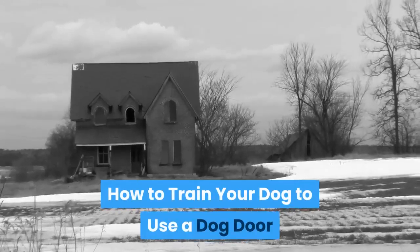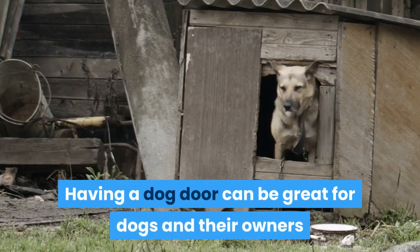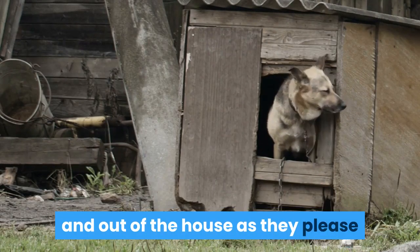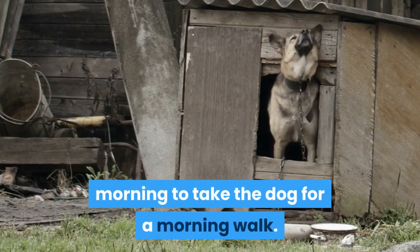How to train your dog to use a dog door. Having a dog door can be great for dogs and their owners because they give the dog a bit more freedom to go in and out of the house as they please, and owners won't have to wake up early in the morning to take the dog for a morning walk.